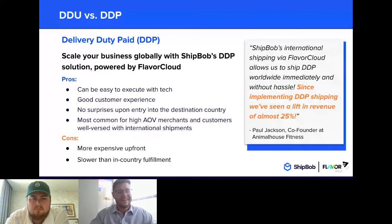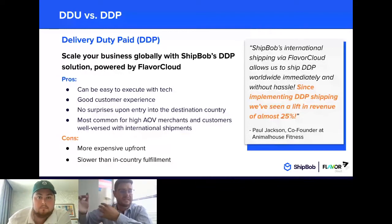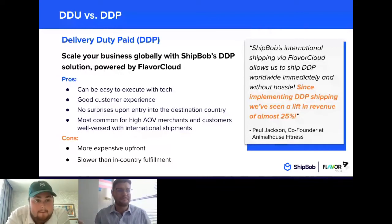Some cons to it, because there's always cons in life. Everything's not a pro. There's the con of being more expensive up front. So sometimes merchants are going to see a higher cost at checkout. The shipping's going to be a little bit more expensive. There may be sticker shock from the duties and taxes. But at the end of the day, they're going to have a much better customer experience because they've seen it all up front. They don't have to worry about any surprises. They know that you're taking care of them. They know when they place checkout, nothing else is going to be taken from them, and they're going to receive their delivery, A, much faster, and B, without any surprises when it enters.